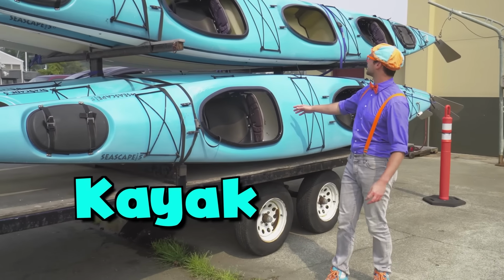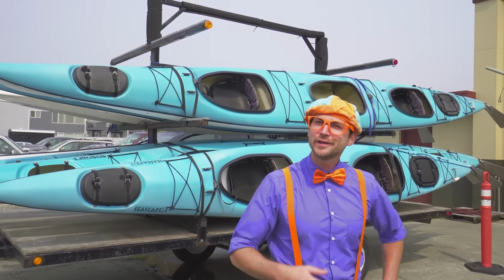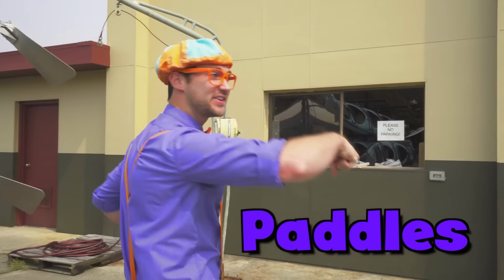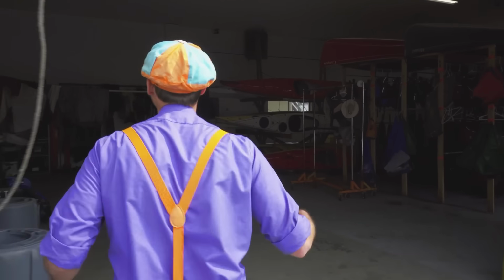Is a kayak. And kayaks are another type of boat. Interesting. Kayaks are powered by humans going like this with paddles. And in here, there's more kayaks. Come on.